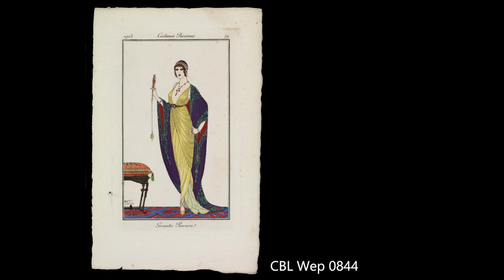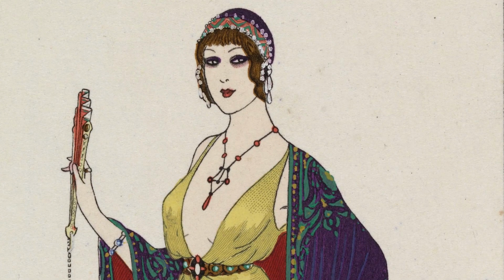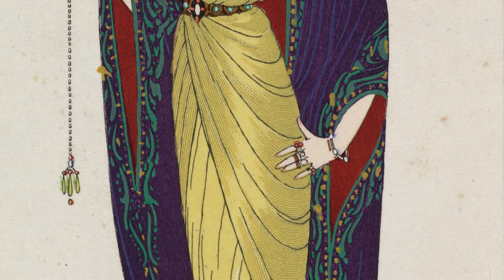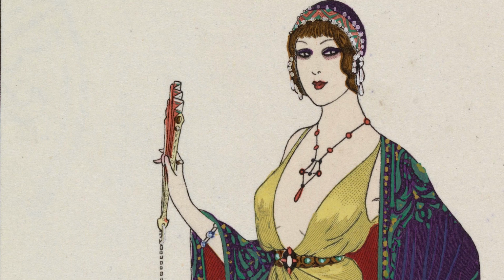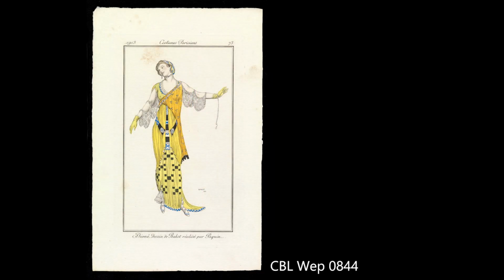If she was going out in the evening, maybe to the theatre or to a dinner party, she would have changed into something more glamorous, like this beautiful dress. She would also have very carefully chosen which necklace, bracelets and rings to set off her look, and of course, choose her fan. How exotic is this lovely dress?